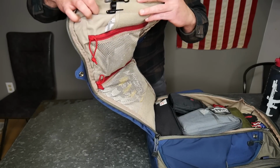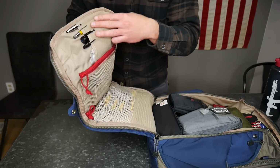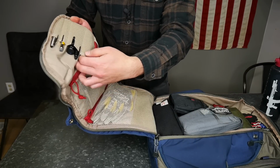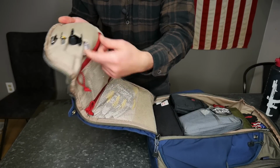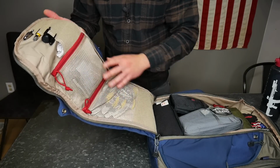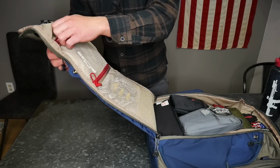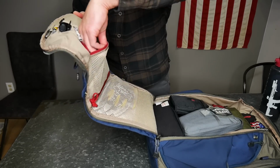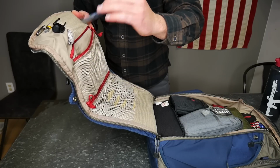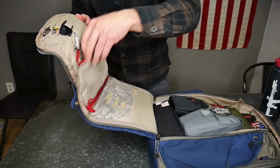We have a normal Sharpie up here too, and then we have a bigger pouch here that could fit other stuff. I just have a lens cloth here that I use for cleaning my computer monitor and stuff like that. In this pocket, which is kind of these mesh pockets here, I have some more pills, ibuprofen and stuff like that. I have a little adapter.